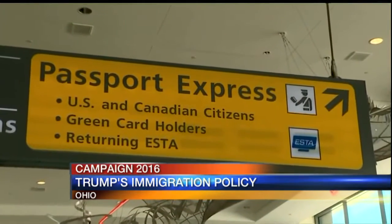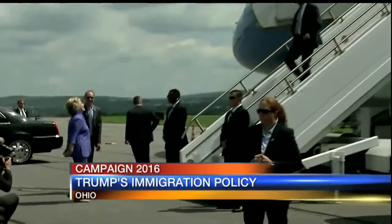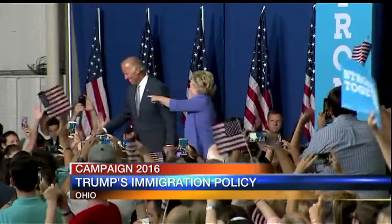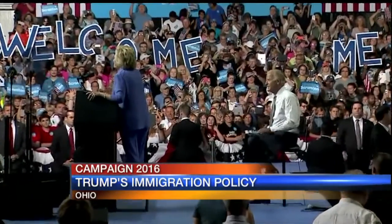The nominee also supports no visas for those who are coming from terror hotspots and can't be fully vetted. Those who do not believe in our Constitution or who support bigotry and hatred will not be admitted for immigration into our country. Meanwhile, Vice President Joe Biden joined Hillary Clinton on the campaign trail in Pennsylvania. The two reached out to working class voters there. They also teamed up to take on Trump, saying he does not care about the middle class.